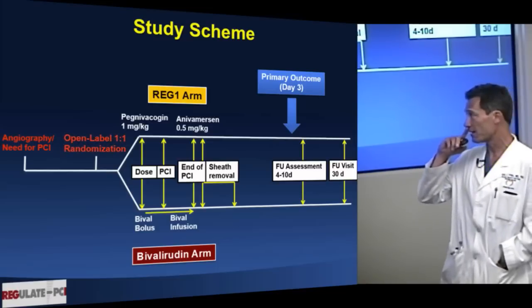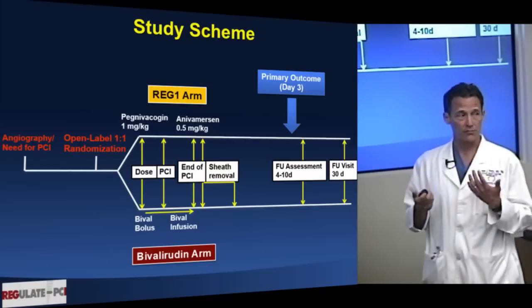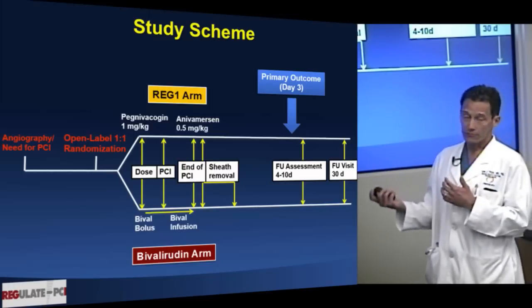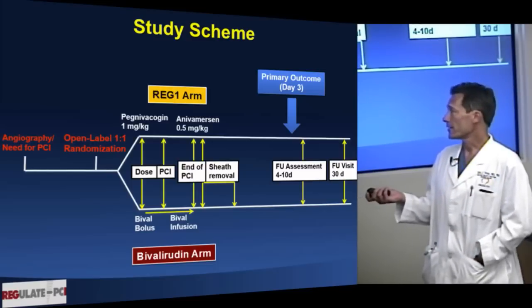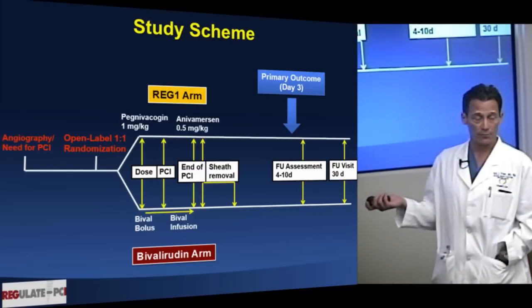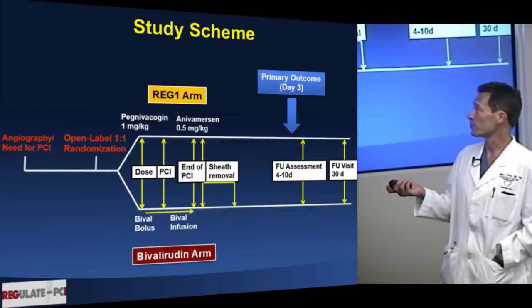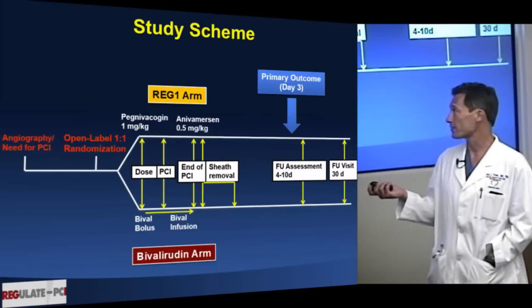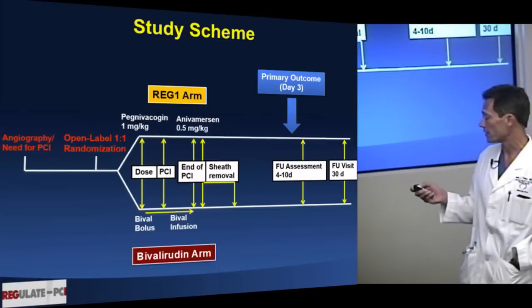As people have talked about, this was an open label trial. This was done for a couple reasons, but one of the key considerations we had is that people that were getting Reg 1 or bivalirudin would have different sheath pull strategies, especially if they had a femoral approach. So we didn't feel that it was right that in a patient who had a femoral sheath that would require their sheath to be removed 2 hours later if they were randomized to bivalirudin would also have to undergo the same 2-hour waiting period if they were randomized to Reg 1. That wouldn't represent the way the Reg 1 drug would be used in clinical practice and would subject those patients to 2 extra hours of having a sheath in place that didn't need to be in place.